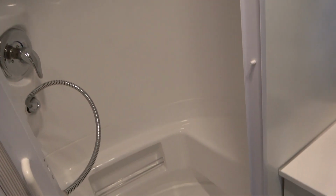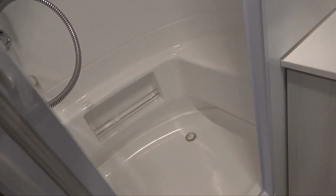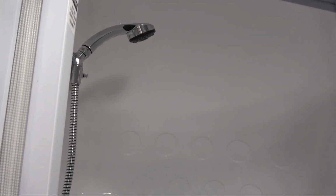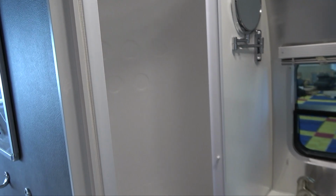So over here, a very nice shower with a built-in seat and a detachable shower head up here. That way, if you get back from a day skiing or something, you just want to sit down in there for a little bit, get warmed up. It's a great place.